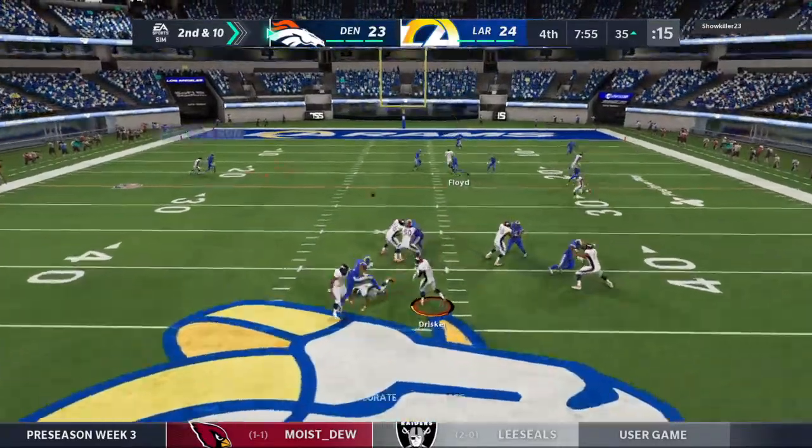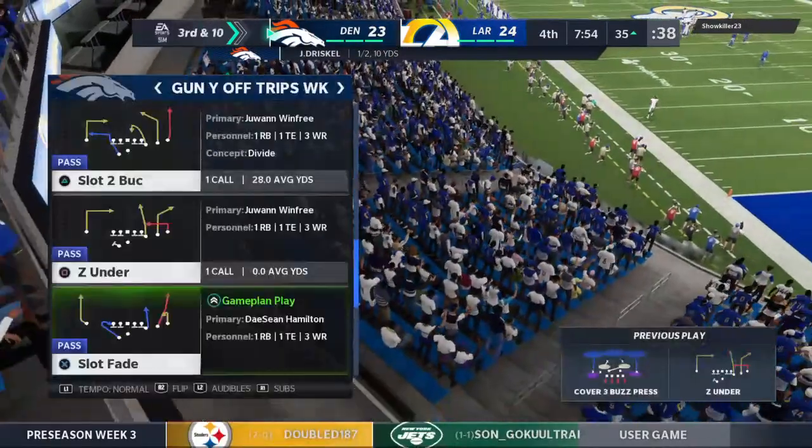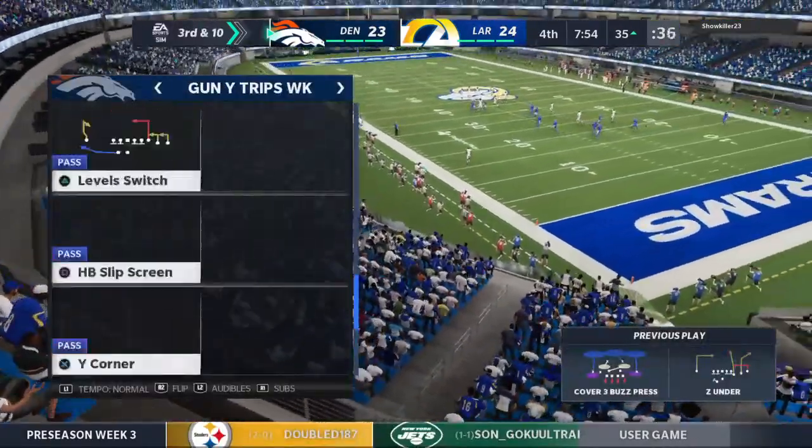Throwing on second down, Driscoll. And this one incomplete. Too much contact to hold on to that one, and it's third down.